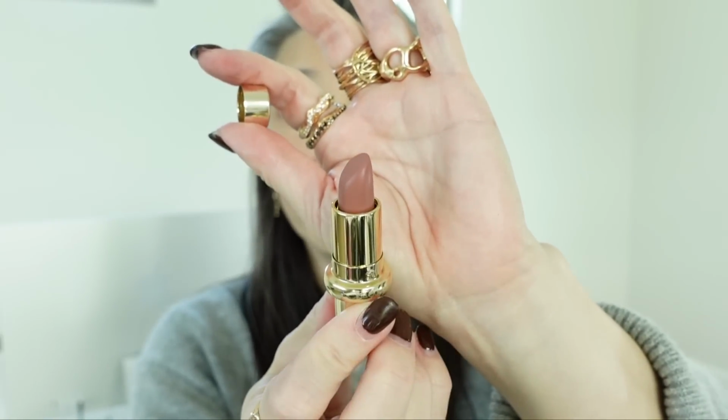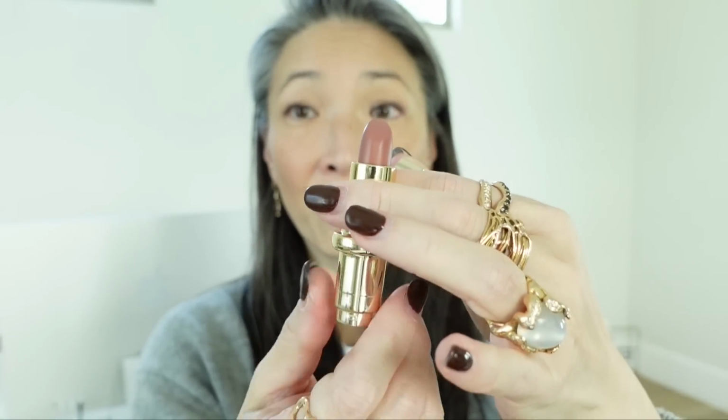There's Ashes of Roses, oh, Romy, 184. This is the one I really wanted to try. This one is a bit cooler. Sorry, I'm just holding up the refill. But I'm going to take off Lisa, which is gorgeous. Love Romy. This is definitely more of an everyday Michelle color. A little bit cooler. That's pretty.